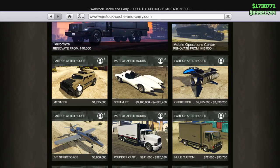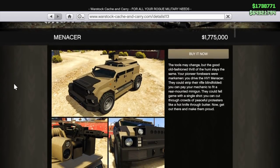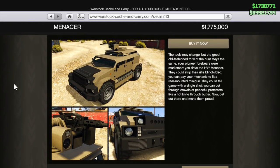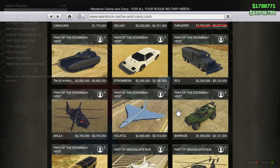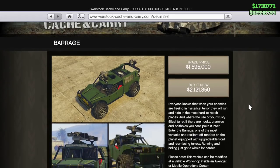Well, we have to start with our barrier to entry, as always, and that is price. And unfortunately, this vehicle is a lot more expensive than its competition. So it doesn't have a trade price, but it is available on the Warstock Cash and Carry site for $1,775,000. Now, it is a 5-seater, which is a little bit more than some of your other vehicles, but $1.775 million is a lot, especially when we start to compare it to some of the competition, which again is what we're going to be comparing this vehicle to.